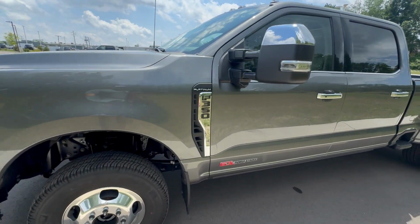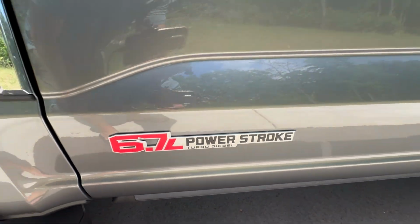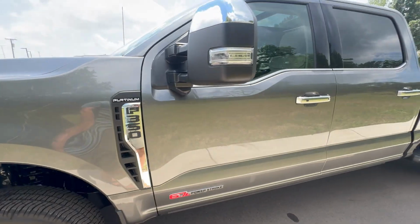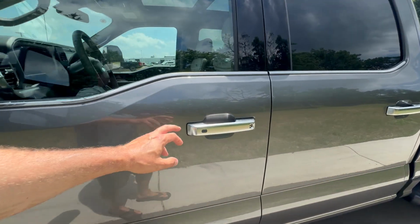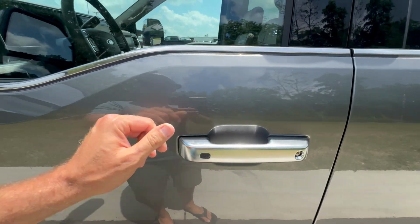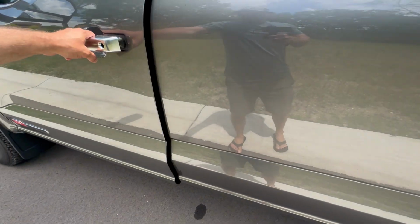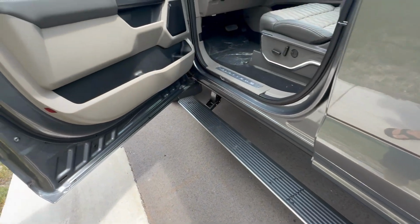Now we go down the side of the truck, and you get the Platinum badging. You can see it's got the big boy 6.7 liter high output Power Stroke diesel. You get the satin finish covers for the door handles. You get the chrome that goes down the sides. This is the other thing, open the door. You get the real nice power steps.